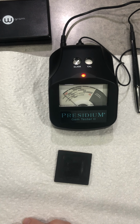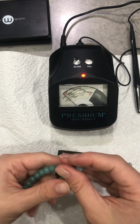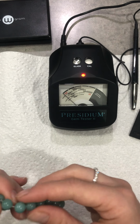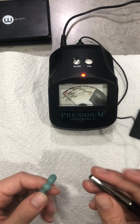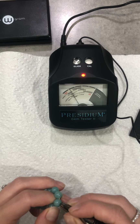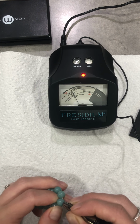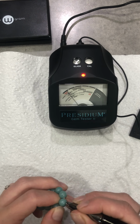So let's dig in to some of the beads that I have. Ooh, it's cold to the touch. So that's a good sign. Very cold to the touch. I don't like cold, but I would wear cold for some jewelry. So let's test it on old Presidium. See what we get. Ooh, oh, slipped. Here we go. Let's try again. Wow. So I'm gonna go with maybe, it could be aqua or quartz, like aqua quartz or just aquamarine.